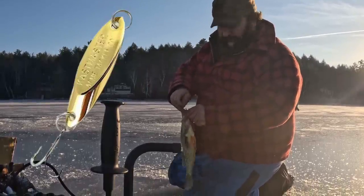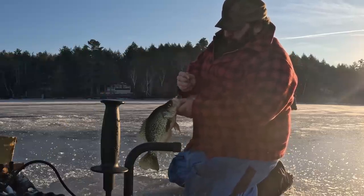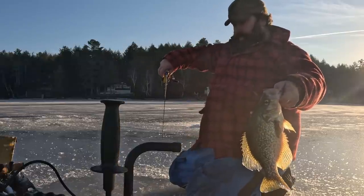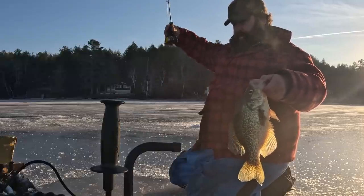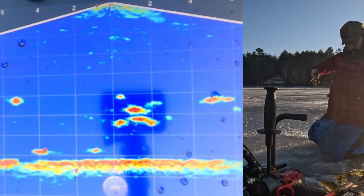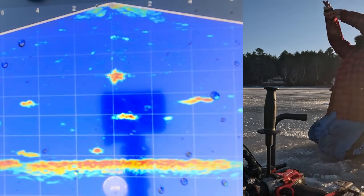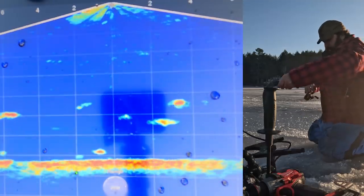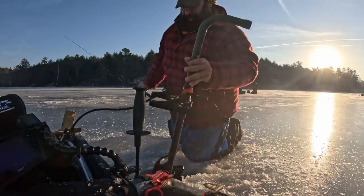Those two both ate that Castmaster, that copper Castmaster. All right. Another in that 15-inch range. We're doing a little one up, one down right now. All right, got one coming up, got one going down. Oh, that one's fighting pretty good. Oh, broke me off. God dang it. That's not good.